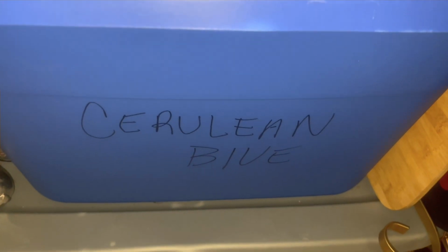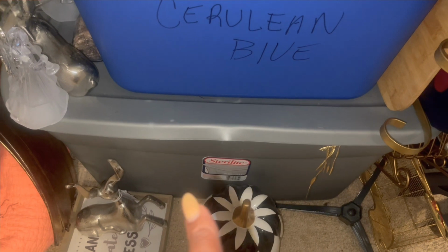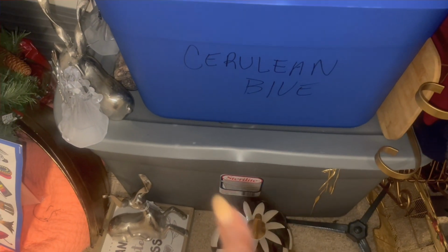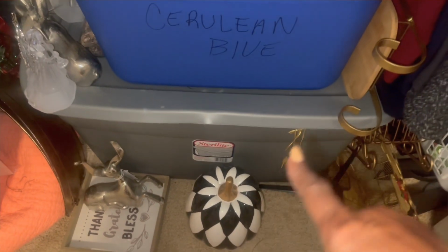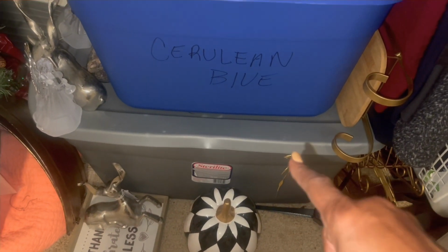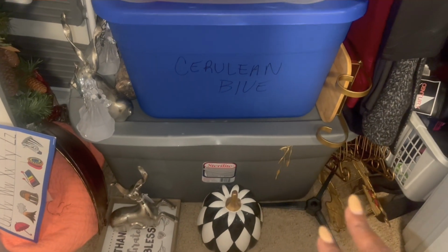Okay, so we can see that's red, and then I've got cerulean blue here. And then down in here is a lot of my older vintage ornaments that I really haven't used in recent years. And these are the items that are on the chopping block for purging this year, because that's a lot of real estate that bin is keeping.